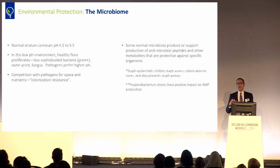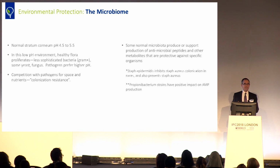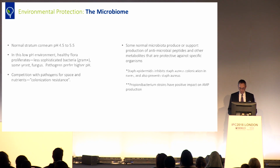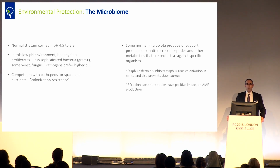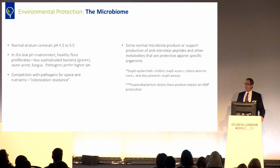In a low pH environment, the healthy flora takes up a lot of the space that's available to land on the surface of the skin in the stratum corneum. They also compete successfully for the nutrients which are available on the stratum corneum, which makes it much more difficult for pathogens to maintain a foothold. And in addition, there are other elements of what this normal flora does. Many of these have been discovered within the last 3 or 4 years as the skin microbiome has come under more and more scrutiny. So I'm going to talk a little bit more about some of the specific elements of what the normal microbiome does later in the presentation.